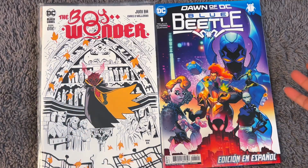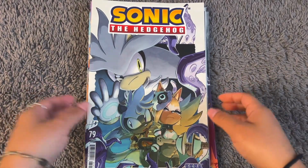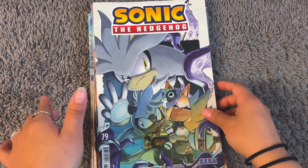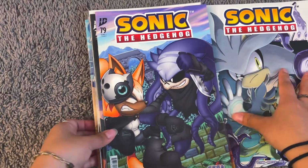Yeah, this was the first haul from the first comic store that we went to. Alright, the second haul from the comic store that I usually go to, where I have my pull list and everything. So we have issue 79 of Sonic the Hedgehog. I'm really behind on Sonic the Hedgehog, so I really need to start catching up.